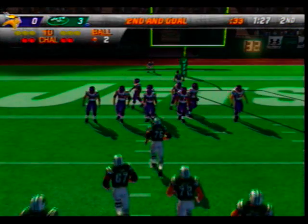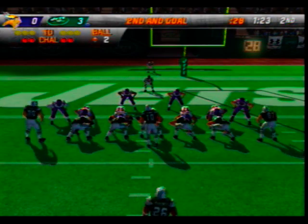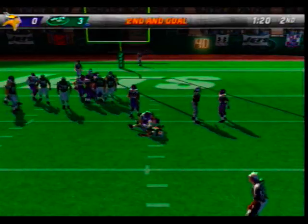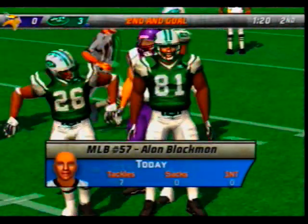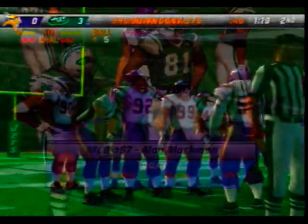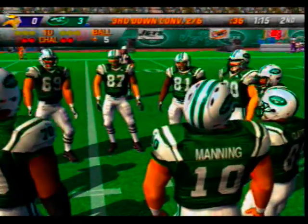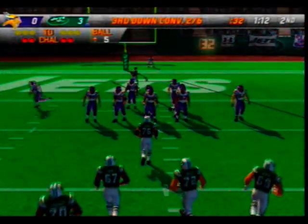It's second and goal at the two. Keep the throttle down. With a counterplay, Blackman breaks the play up in the backfield. Good work by the defensive line there. They got off the ball, got penetration, shut off those running wings. He was looking for a hole, but the only thing he saw was a massive wall of defenders. Five more yards to get it into the end zone.